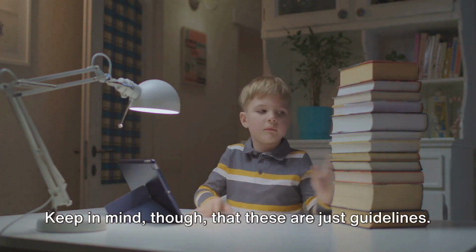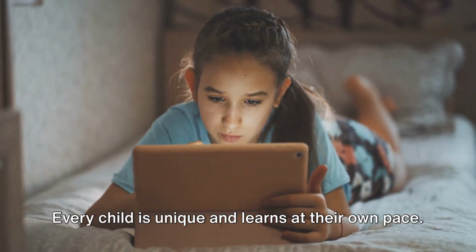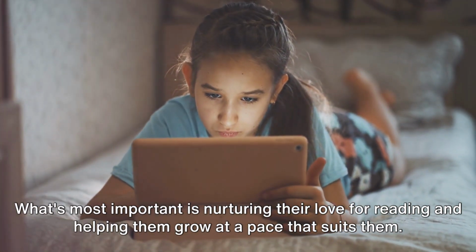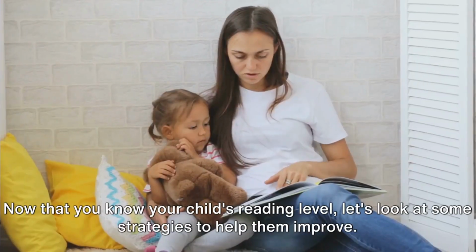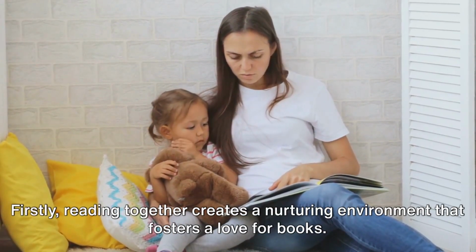Keep in mind, though, that these are just guidelines. Every child is unique and learns at their own pace. What's most important is nurturing their love for reading and helping them grow at a pace that suits them. With these methods, you can get a good idea of where your child stands. Now that you know your child's reading level, let's look at some strategies to help them improve.